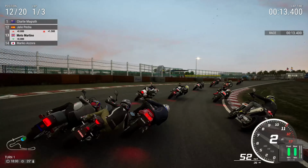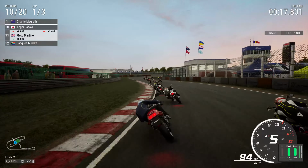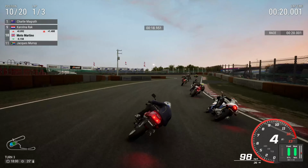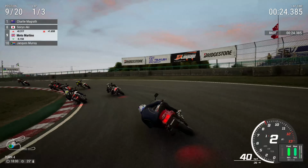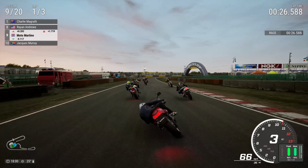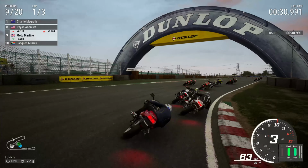Basically 4 or 5 hairpins in a row. It also doesn't help that I've been playing a lot of Gran Turismo 7 and I was expecting the car circuit, not the motorcycle circuit, which we'll see shortly. There's a whole heap of 400-500cc two-strokes in here, which I wasn't really expecting. But yeah, I'm going down there.